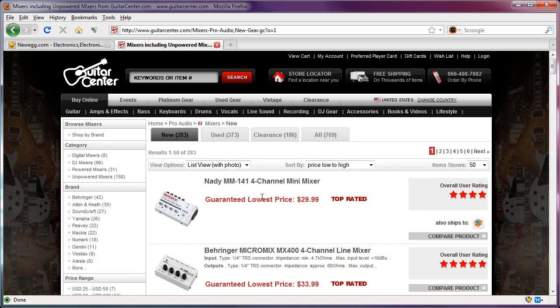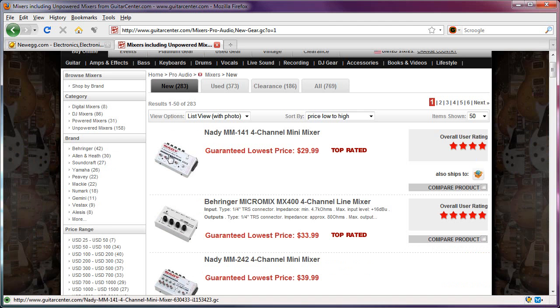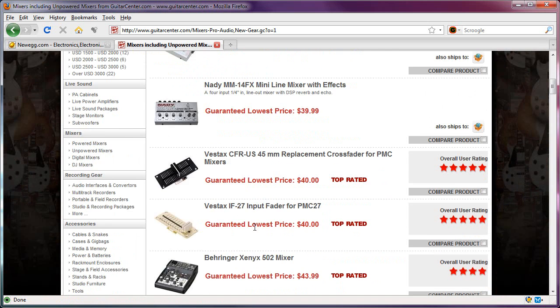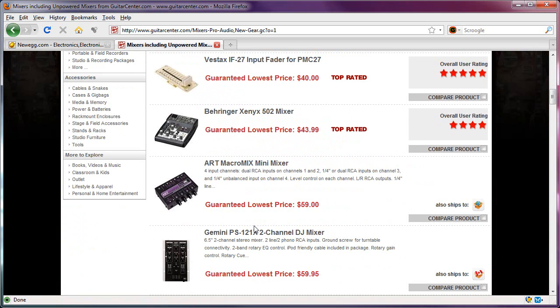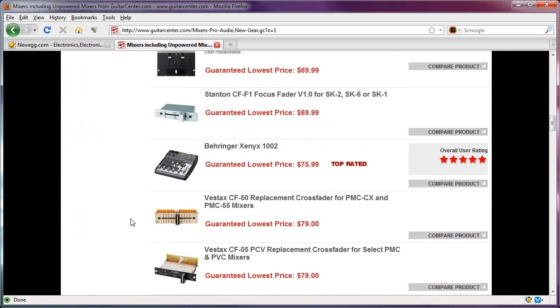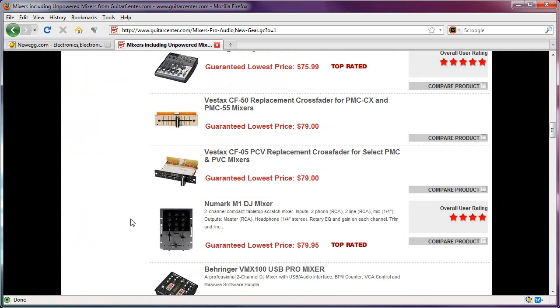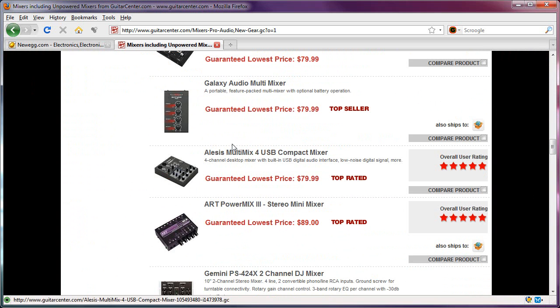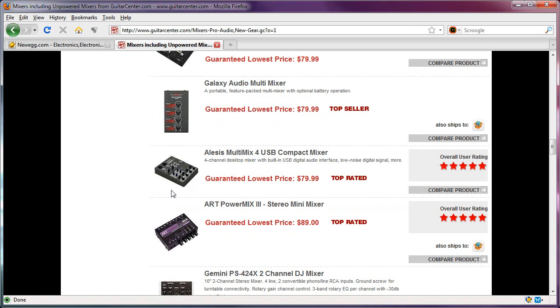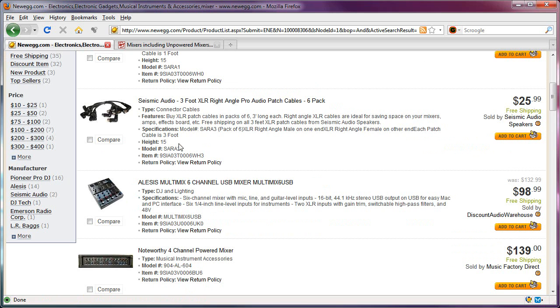Well, they got stuff that's certainly a lot cheaper. This isn't USB though, so let's see how far we can go until we get to a USB one. Is that USB? No, that's not one. Okay. We should run into them shortly. There we go. Alesis Multimix 4 USB. This is smaller than the 6. I believe it means 4-channel instead of 6-channel. $80. So that's significantly cheaper than $98.